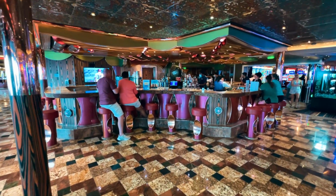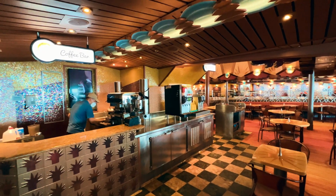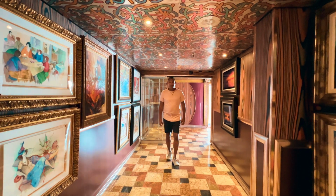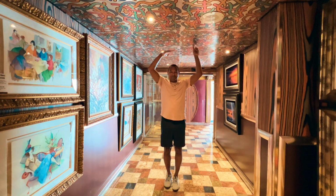It's a combination of black, light beige, and a deep brown, so it does look very tacky and old. The ship feels very tight. It is a smaller ship, but it feels really tight. The ceilings are low, and I do not like the design at all.